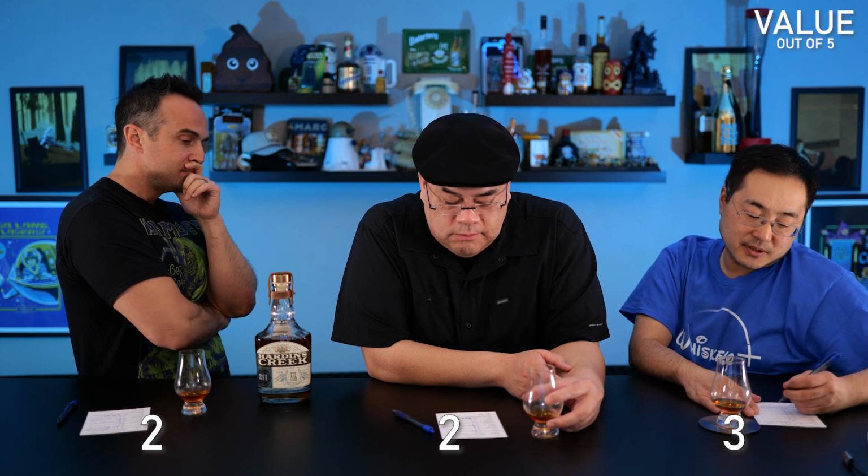I love the age statement. I love the fact that they're upfront with that. $10 a year, very fair. In this market, I wanted to give it points for that, but maybe it is a 3. Yeah, I'll go up. It is a 3.